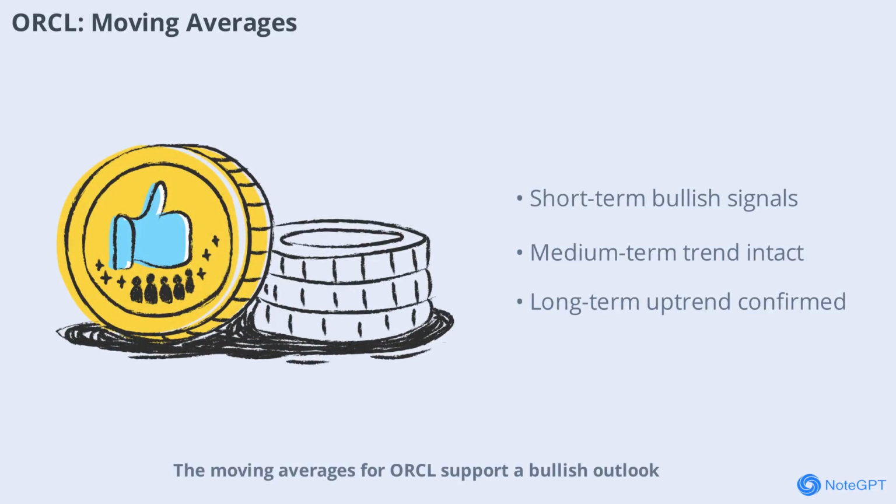Moving averages for ORCL support a bullish outlook. Short-term SMA 5 and EMA 5 are below the current price, indicating some short-term bullish momentum. Medium-term averages SMA 10, EMA 10, SMA 20, EMA 20 are also below the current price, while the long-term SMA 200 and EMA 200 are much lower, confirming a strong long-term trend. This setup suggests that despite the correction, the stock remains in a healthy uptrend.